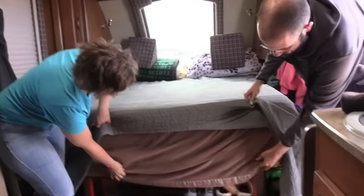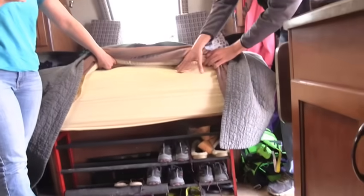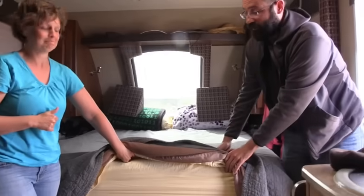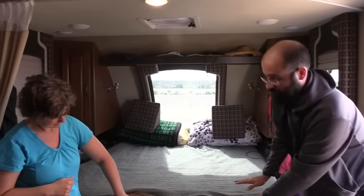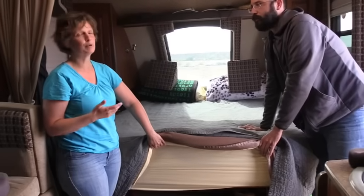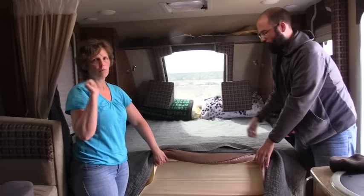We've done some modifications. We've got a 12-inch thick memory foam mattress. Wow, that's a mattress. It's serious. It's awesome. I've got ruptured spinal discs and chronic pain problems, so I need a really good mattress. It is fantastic, and you don't have to pay the Tempur-Pedic prices. You can get this on Amazon for a few hundred dollars.